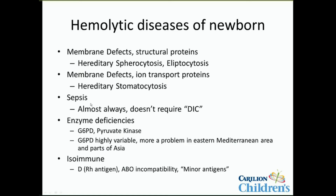Sepsis causes hemolysis almost always. In the worst case, the babies have frank DIC. But even without frank DIC, hemolysis almost always accompanies sepsis. And we certainly see that in the newborn nursery, although more commonly in the neonatal ICU.